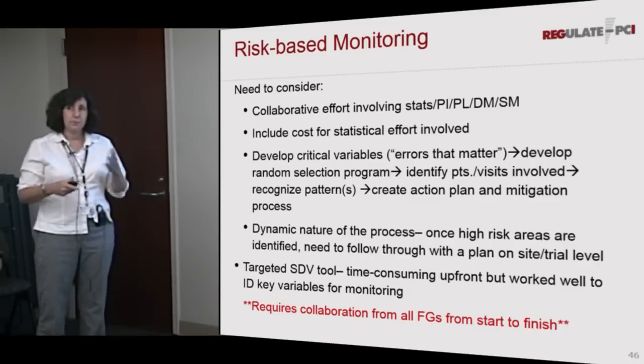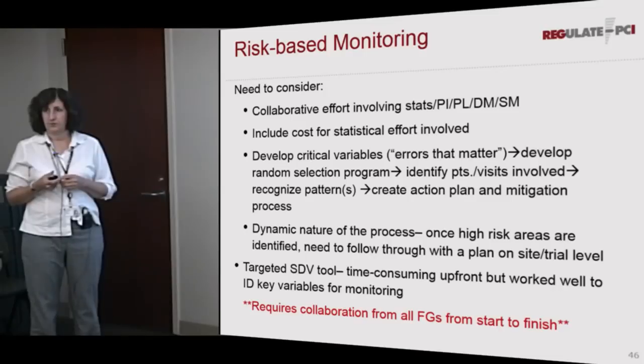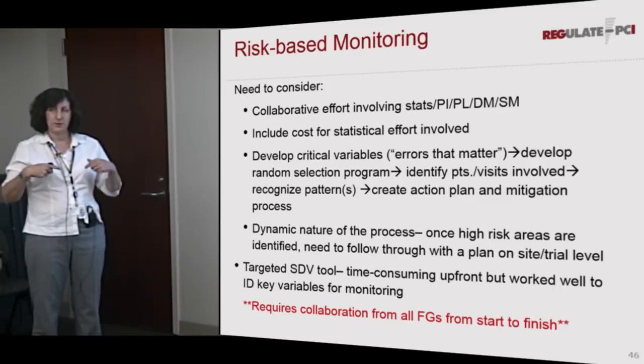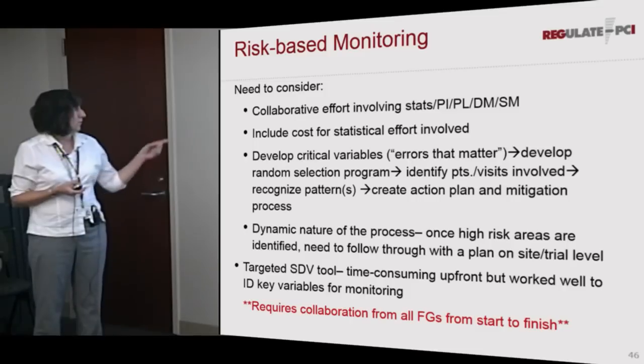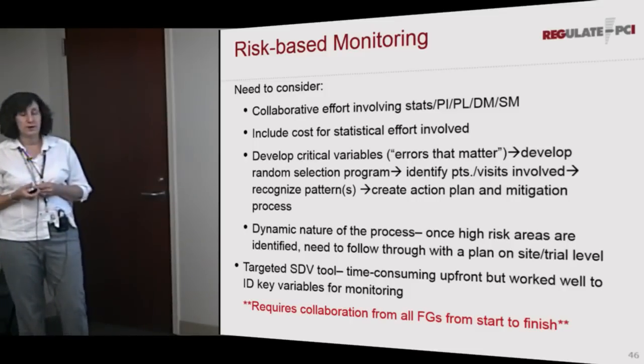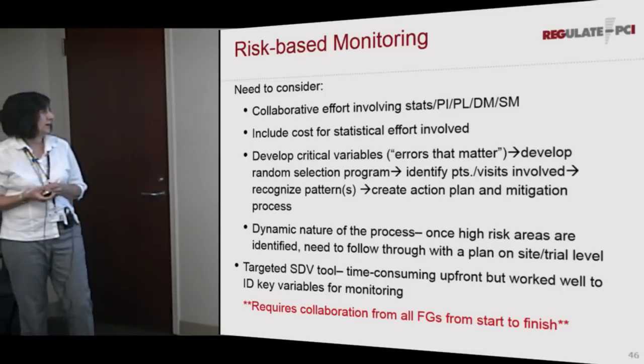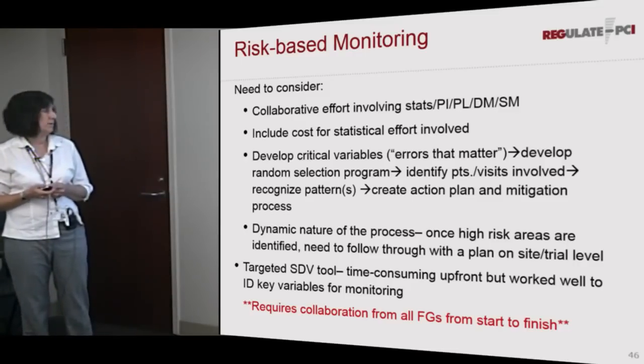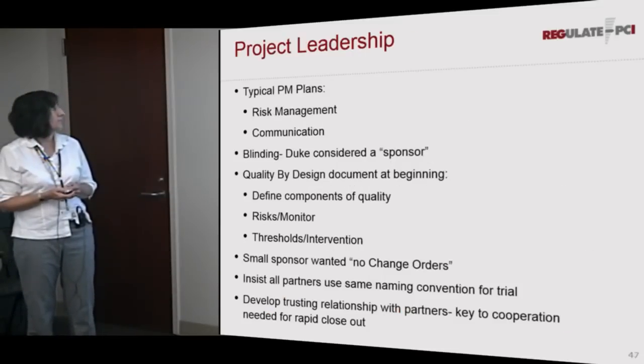You can do it at the beginning, but you've got to be looking at it throughout the life of the trial so that it stays up to date, and you're putting that information you gain back into the system. We also created this targeted SDV tool, which took a ton of time at the beginning, but it worked out really well to identify the variables that were important for monitoring.